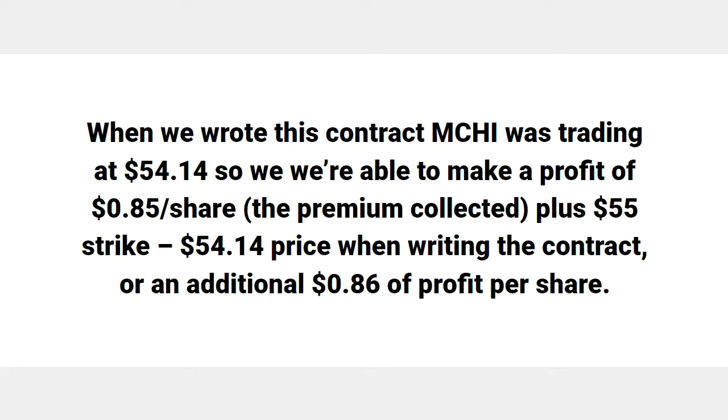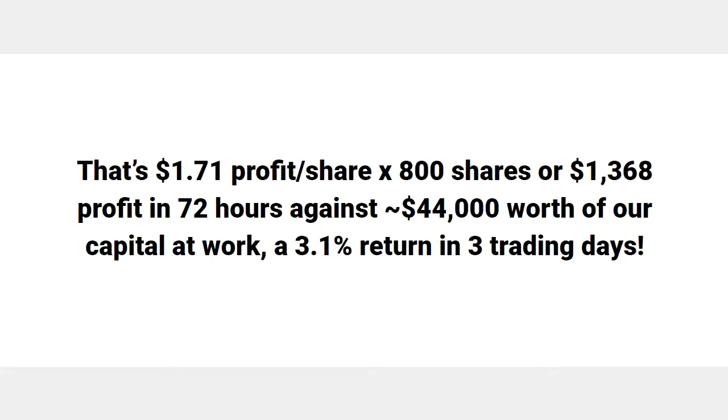When we wrote this contract, MCHI was trading at 54.14. So we were able to make a profit of 85 cents a share, the premium collected, plus the difference in the strike price and the current price, which is $55 strike minus the 54.14 price when writing the contract, or an additional 86 cents of profit per share.